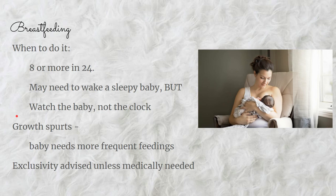And as the baby grows, nature takes care of things. He's going to suckle a little bit more frequently, be a little bit longer at the breast, be hungrier. And then the milk supply in a day or two catches up and the volume increases. And now the baby's satisfied with the amount that he or she's getting.